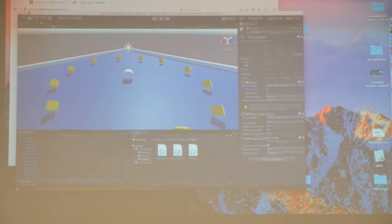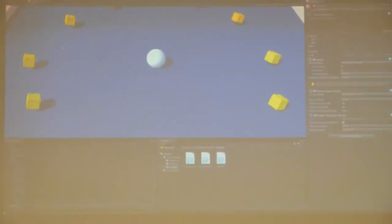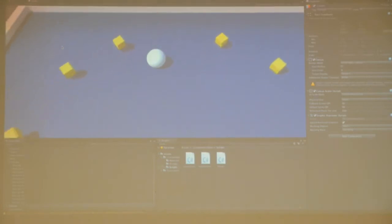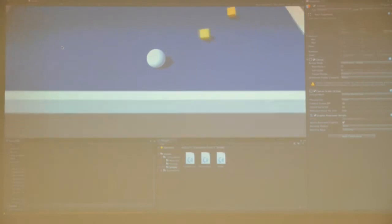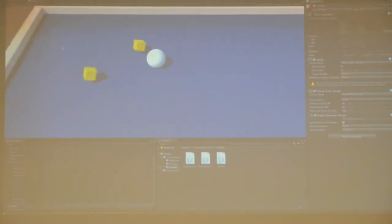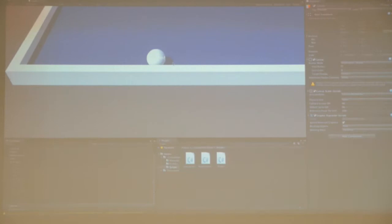By pressing the play button at the top here, you can play this little game. The game is very simple. You need to control the white ball using the keyboard arrow keys to collide with all the yellow cubes. Okay, done. Maybe you cannot recognize it here, but there's a message called "You win."